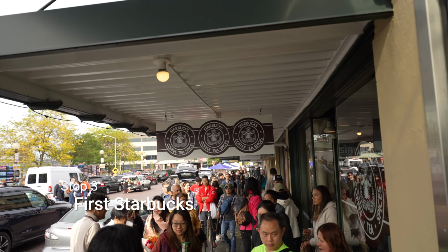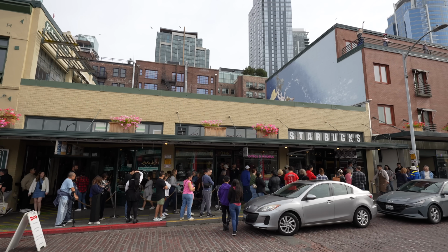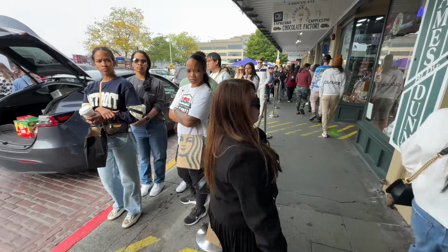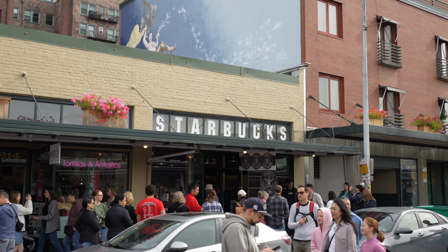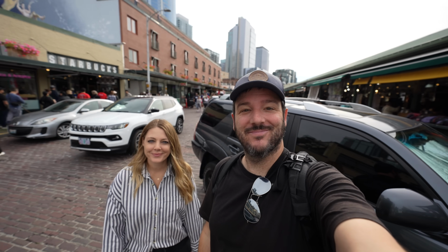Oh, and of course there's the first location for one of those lesser known coffee shops. This is the original Starbucks, but as you can see, there's probably 100 people in line or so, and it does not move very fast. If it's something you want to do, you should do it while you're here, but be prepared to wait. There's a long line to get Starbucks coffee when you're in a city with so many amazing coffee places. Saying goodbye to Pikes, and we are heading to brunch.